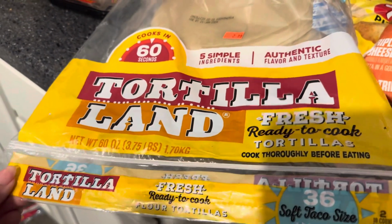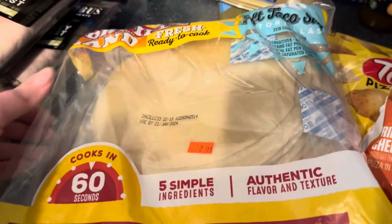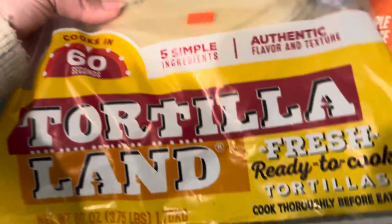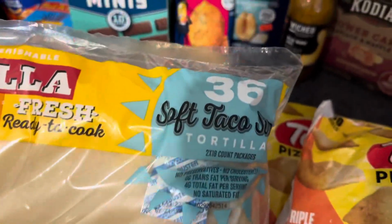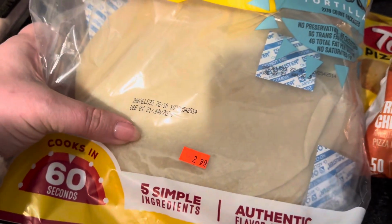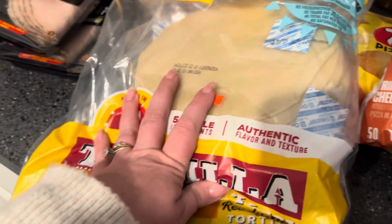So I'm gonna take these out, have one package in the house, one package in the freezer out in the garage. I was trying to see if it told me how many. There are 36 of the tortillas in here for $2.99. Incredible price. I was really excited.